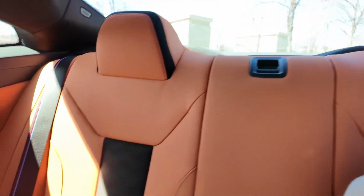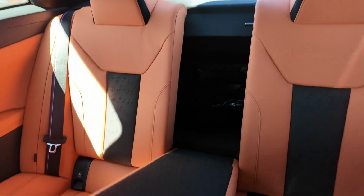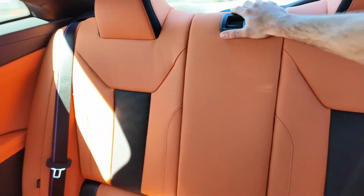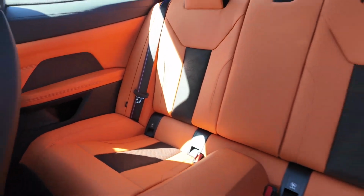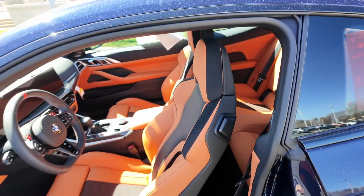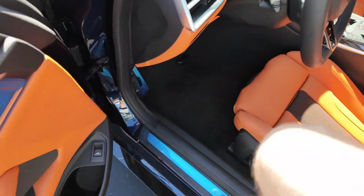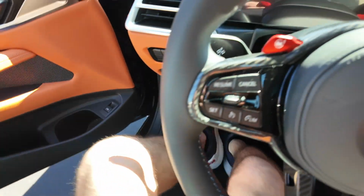You can use these for people or for additional space. And then you can also fold down this middle section here if you want to use it as an armrest or you want to gain access to the trunk space there. And then you can easily hop out, and then that seat will go back into the position it was in. Now you do have a small door sill, but you can easily step over that.